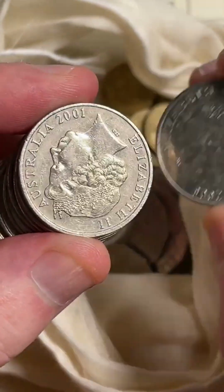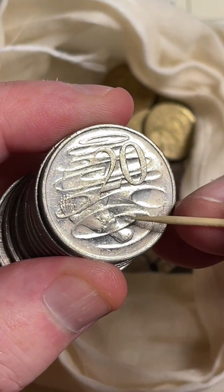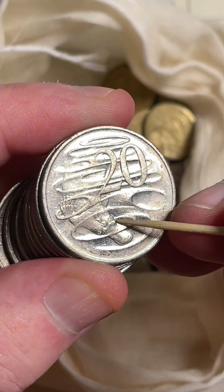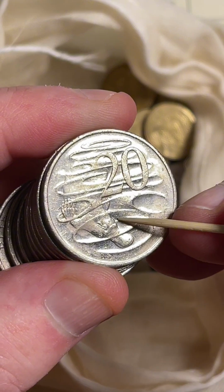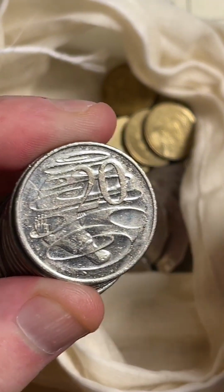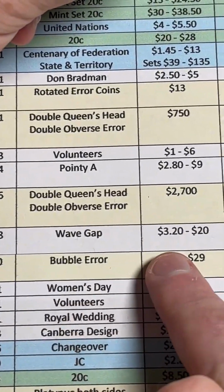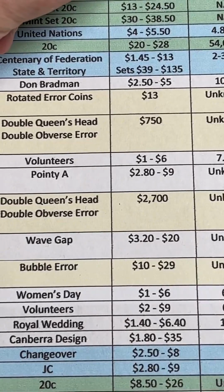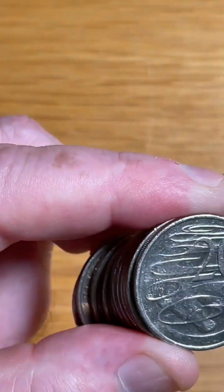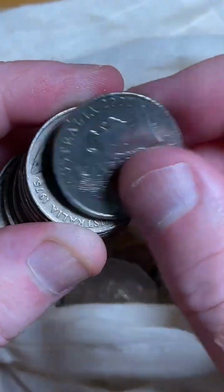All right, let's get the bag into position and search the rest of this lot to see if we can find something else. The 2008s can have a wave gap, so this little point of wave comes in and touches the platypus's head. Sometimes in these 2008s, the point stops back here. So if there's a bit of a gap through there, the recent selling price range on those, just look at the list, wave gaps $3.20 to $20 is a recent selling price range. So there you go. But that one is not one right there.